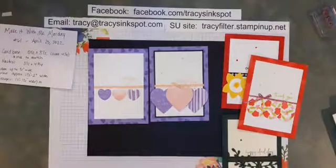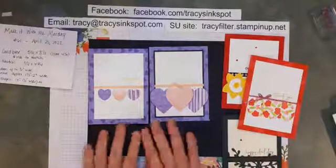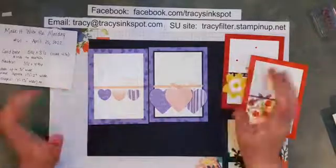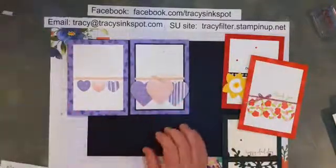So I've got a basic black layer there that just pops that white piece off the background just a little bit more. But otherwise, it's exactly the same. So same color palette, same designer series paper, just a larger piece. Same ribbon. I changed the phrase, but that comes from the exact same set. And again, the random hearts for the background.